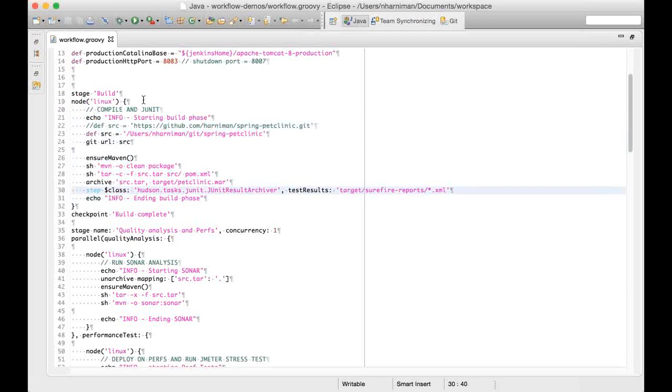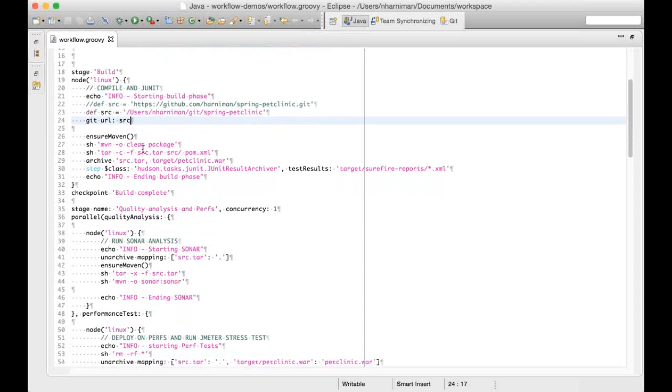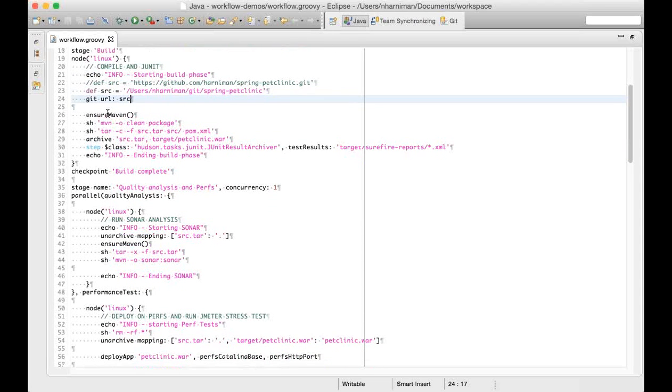I managed to just make an edit to that by mistake. So we're using echo, which just records stuff in the console log. And then here you can see I'm basically doing a git checkout. Obviously we support Git, we support SVN, and we've got wrappers around the other SCMs as well. So we've got direct access to the typical Jenkins capabilities.